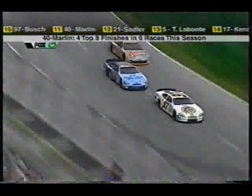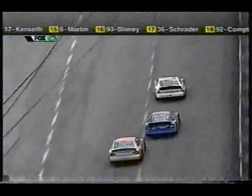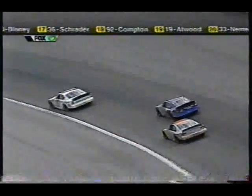Whoa! Boy, Todd Bodine and Kurt Busch touched there. These two guys are just working on each other. Sterling Marlin in that 40 car, what we've got to remember, he started back in 37th position, has worked his way up, battling right here with Todd Bodine for the 10th position.